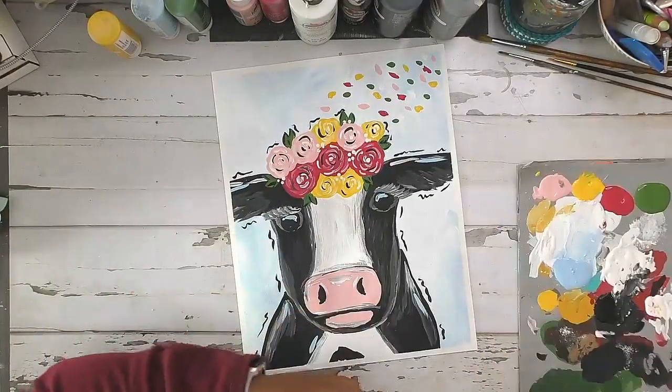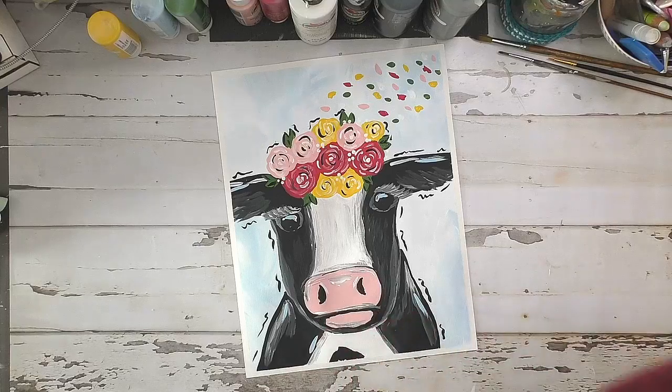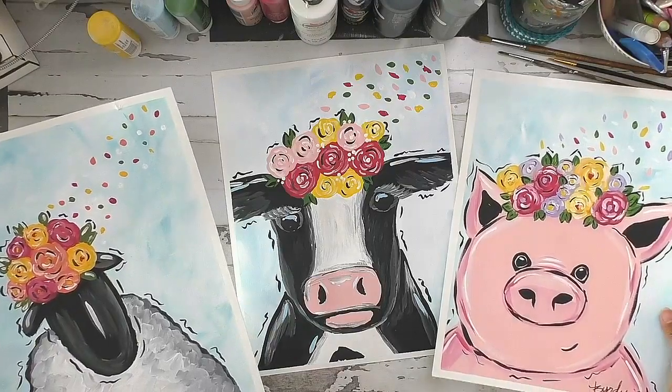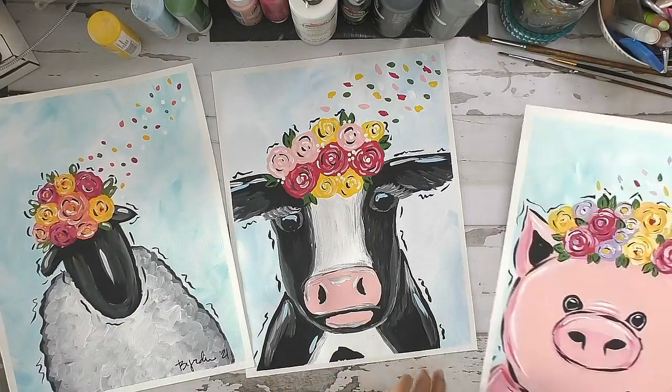And so before I let you go, let me show you all three from this series, I guess. So we've got the pig and the sheep and the cow.